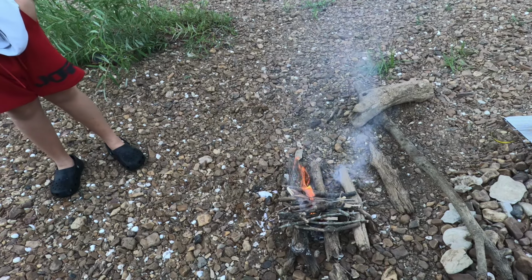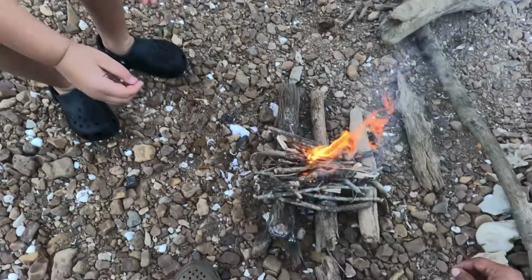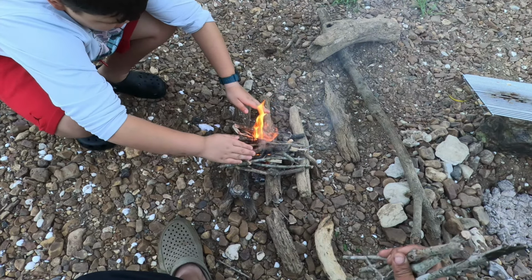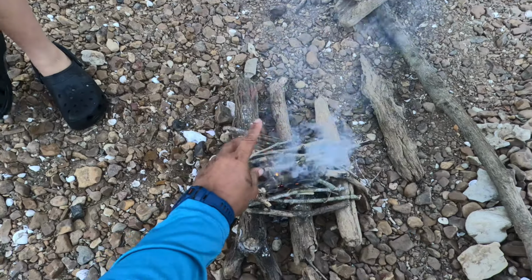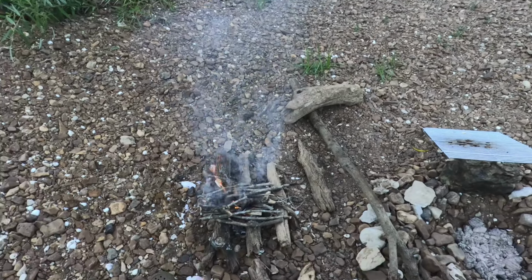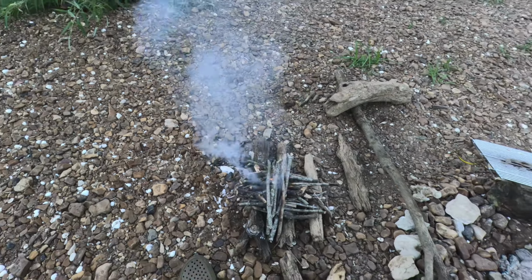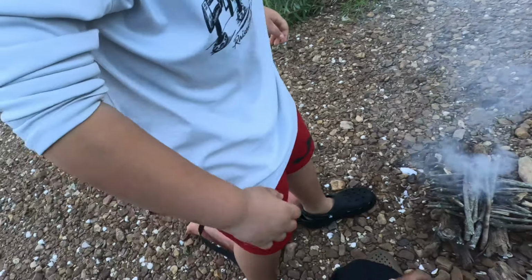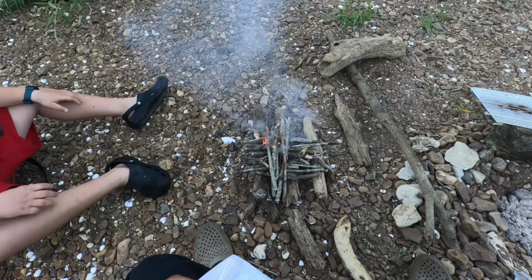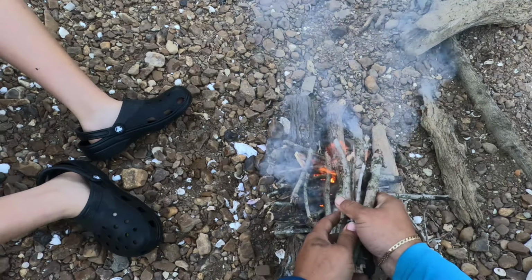Yeah, buddy, got ourselves a little fire going. Pick some twigs up. I'm gonna go and grab the pad so I can sit down. Yeah, grab the pad. Got a little fire going. A little farther out, baby. Gonna warm up with a chilly start.